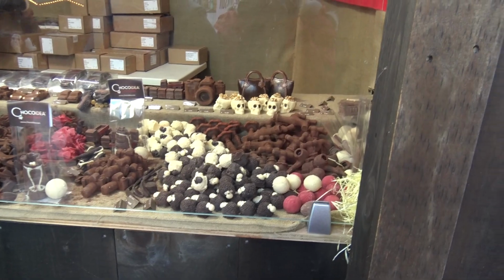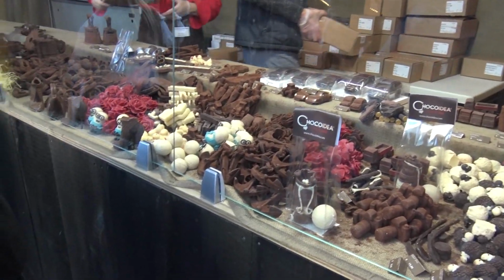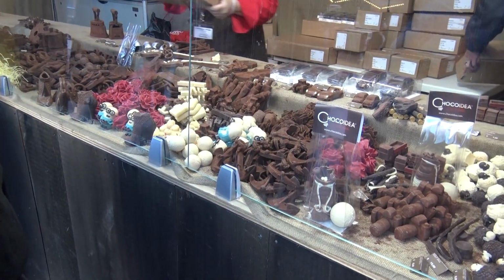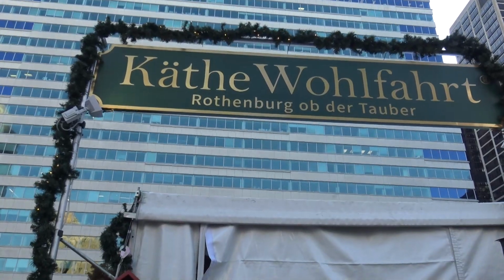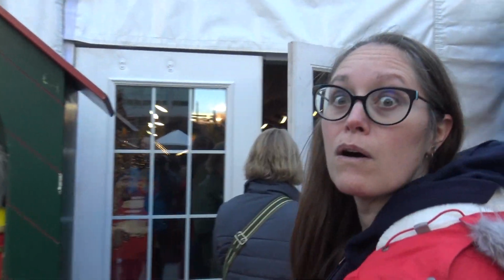And you can always get your chocolate on. Even a chocolate camera. You could eat a chocolate clothespin a block away from the real giant clothespin. Oh, that's true too. We finally found what I was looking for. It's Christmas from Germany. Oh my God, this is dangerous. Best Christmas market in America, I have to say right now.